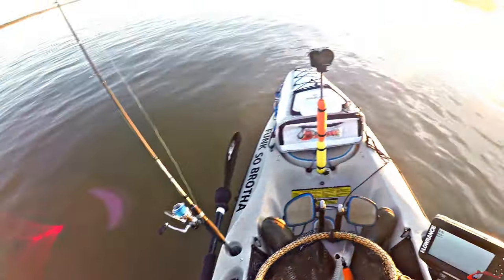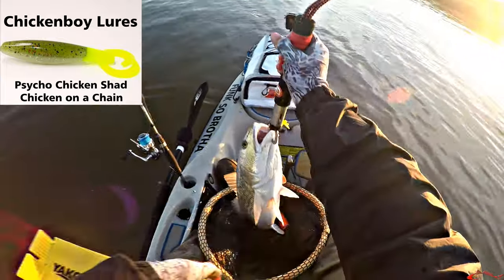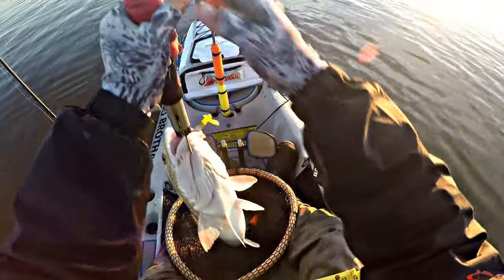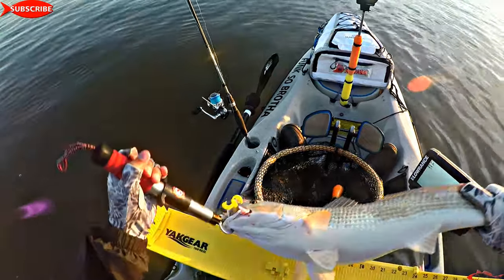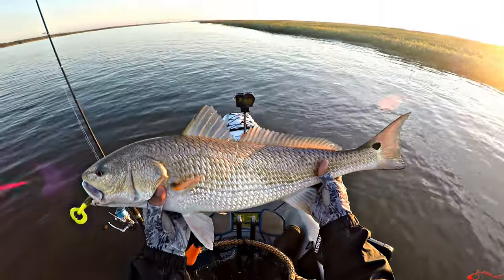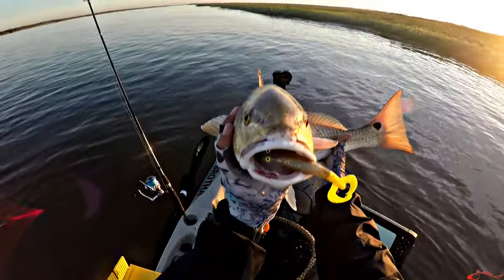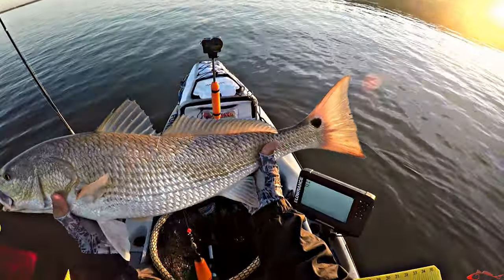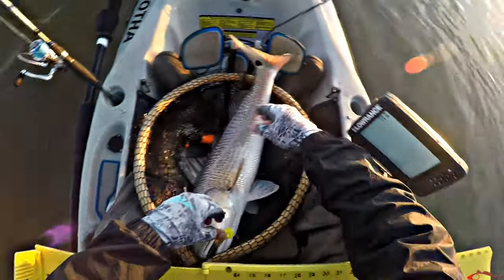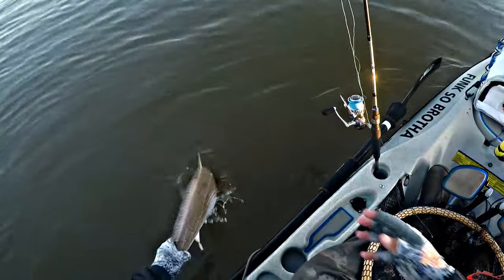Let's measure him. Let's check them out. Whoo, 27. Great looking fish. Dot on each side. Right in the mouth. Beautiful guy. Get the release right here. There he goes.